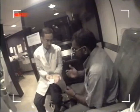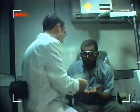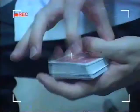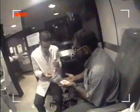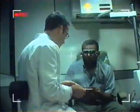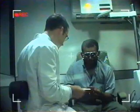Now we're gonna do a test. Hold out both of your hands just like this. All you have to do is tell me, is this a red color or black color? Did you see it? Which color was it? Red. Red, okay. Now we're going to do it one more time. Did you see it? Which color was it? Red. Okay. Turn those on. Those are black. But you said they were red. So what happened? Are you colorblind, sir? No. Do you have a problem seeing colors? No.